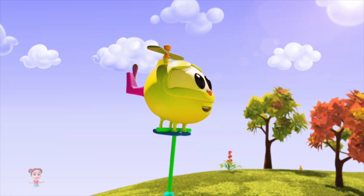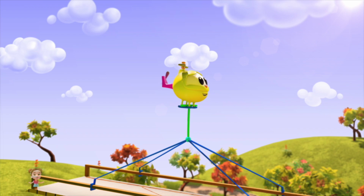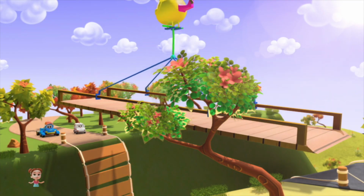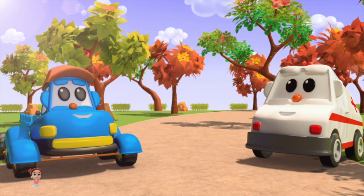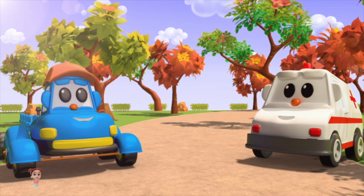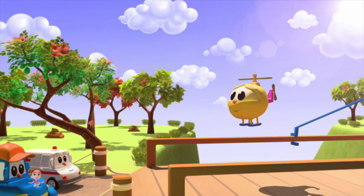Skyler is going to get a replacement bridge. And believe me, it's very, very heavy. But Skyler can do it because she's so strong. Careful! And there we go. Job done. Thank you, Skyler. Now Stitch can get to the hospital.